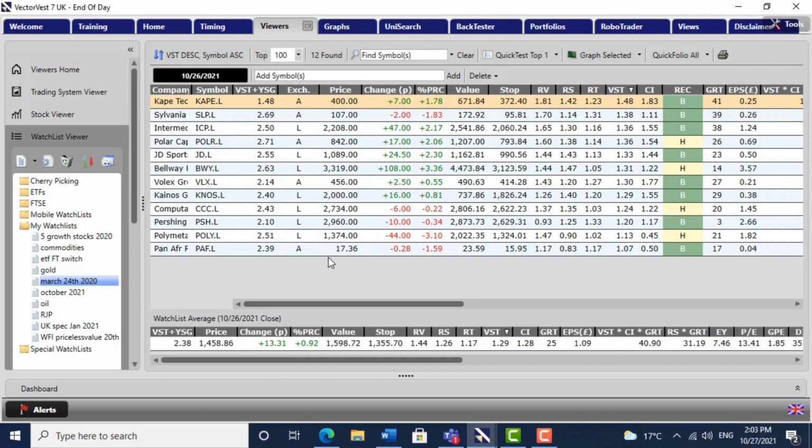Gold at a decision point. So getting back slowly but surely to being fully invested, hopefully looking forward to a great run up into Christmas.